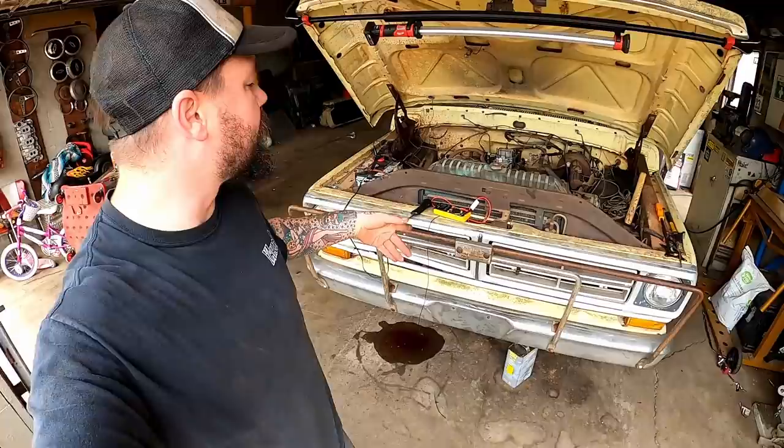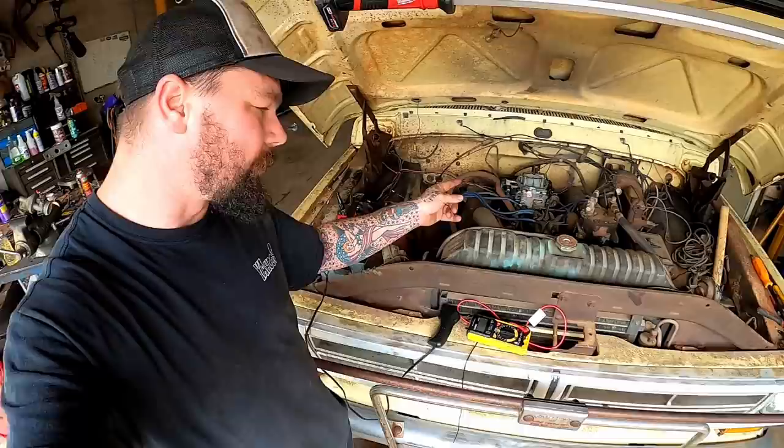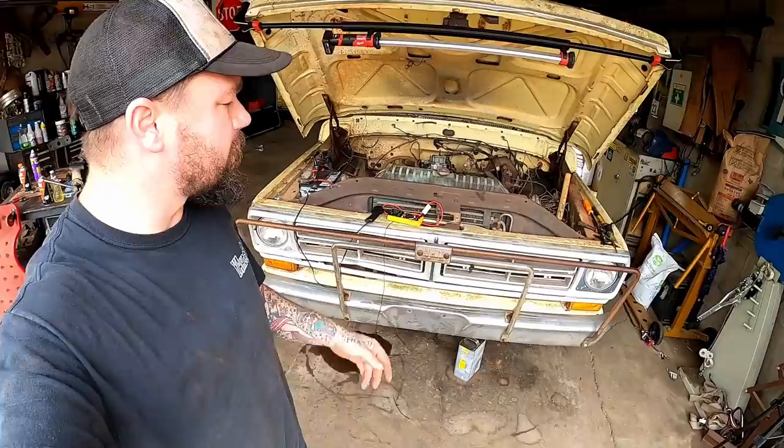So if we want to make this thing run, we know we got to hook up one jumper wire to the coil. We're going to take that as a win. We're going to let Rick do some troubleshooting and see what's going on with the factory stuff, because we simply ain't got time to keep messing with it.